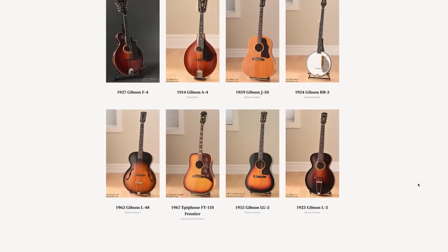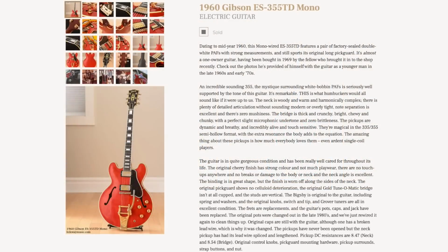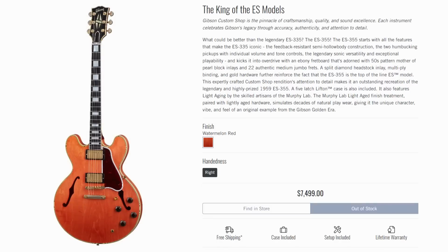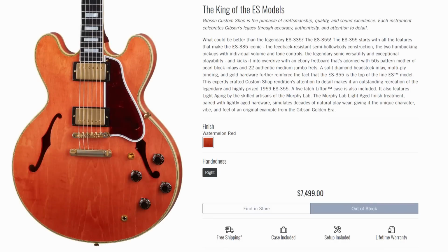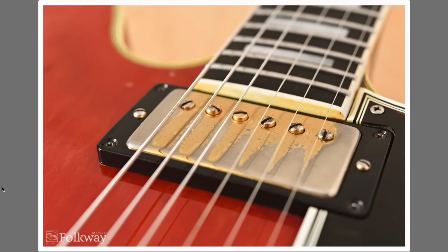I'm just pointing out the ones that make me excited. Like, nice. An ES-355 TD Mono. This is exactly what they modeled their, I think they call it the watermelon finish. I forget the official color. You can find it on Gibson's website. That's one of the Murphy aged colored ones that I'd really like to do.